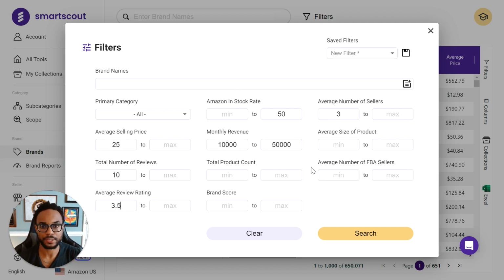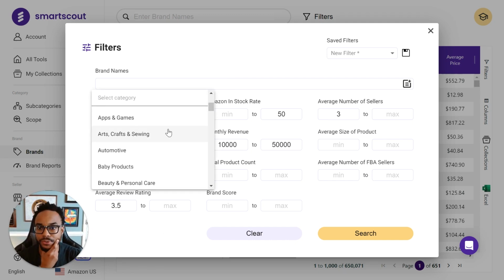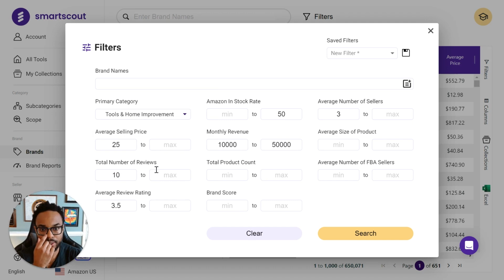Okay, so this is a fairly loose search. Let's pick a random subcategory too. I want to go into a category that I'm not super familiar with. Let's do tools and home improvement. This is a category that I don't have too many products in and not any brand directs at the moment, so it'll be interesting to see what we find.